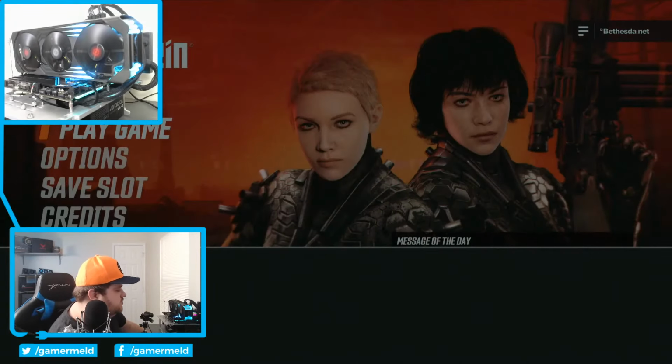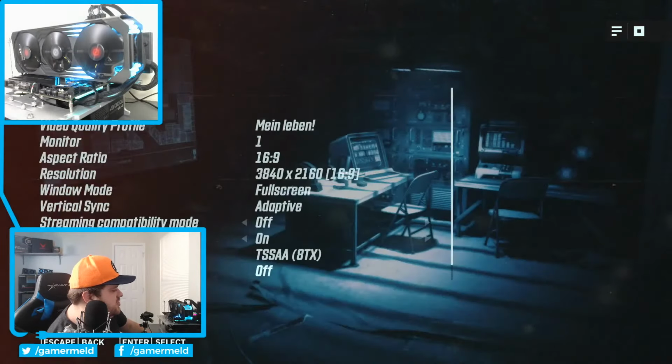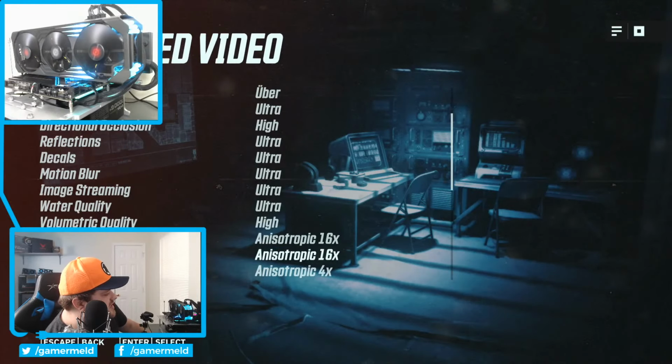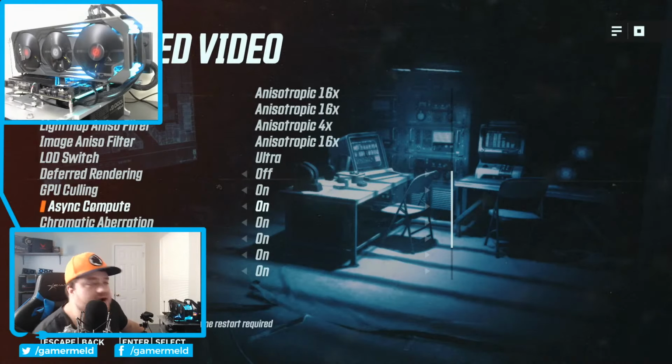Okay, so here's one fairly interesting thing here. We go to options, video, and then you go to advanced. I believe it's right after async compute that ray tracing is supposed to be. It's not even on here, so this isn't even an option. And I do know that I've seen some people say that this is something that AMD cards do work with. That is not true.